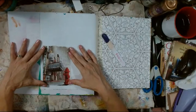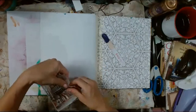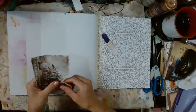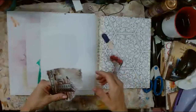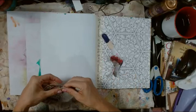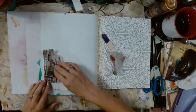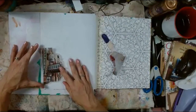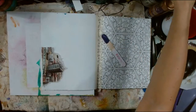There's a building. Sorry, fire hydrant. You're out of here. I don't have a background color on here yet. Put those over there. We'll use them. Don't you worry. We'll use those.